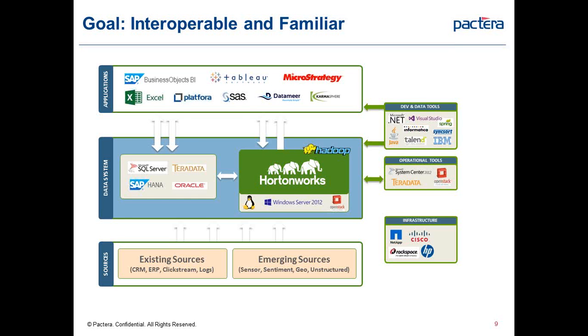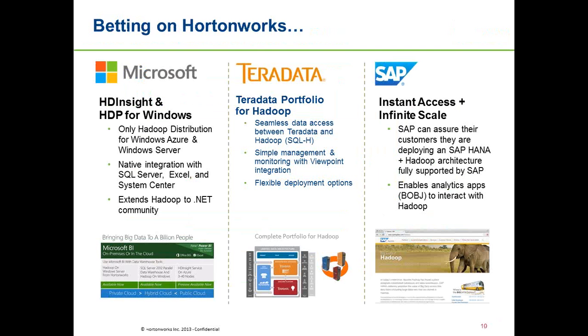And let's go to the next slide. We just talked about this one. When we look at this ecosystem interoperability, one of the first things that we did was to establish strategic partnerships, and we did this through deep engineering work. Again, just to make sure that we're able to work with these key technologies that you already rely on. Microsoft, Teradata, SAP, these are some of the larger vendors in the market space. And these organizations agree with our approach to Hadoop and the fact that we are true stewards of 100% open source enterprise Hadoop. Okay?